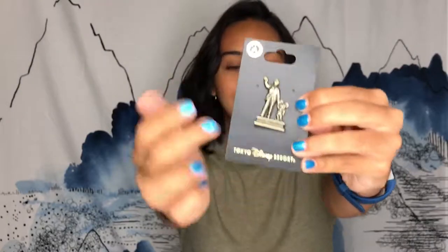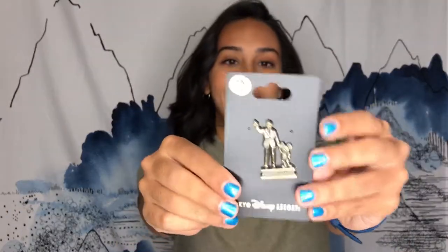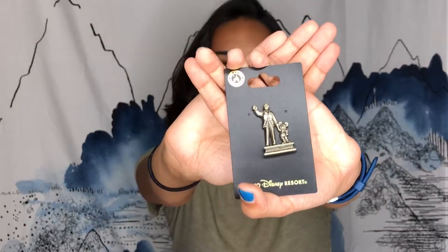And then another little pin we got is the classic Walt Disney holding hands with Mickey Mouse. At the bottom it says Tokyo Disney Resort, and it's adorable. This one is actually for my mom, so she likes this one. I'll probably end up putting this on my lanyard since she doesn't have a lanyard to put it on. This was about 1,000 yen, which is about $10. So it was a little bit cheaper, but not cheap quality, if that makes sense.